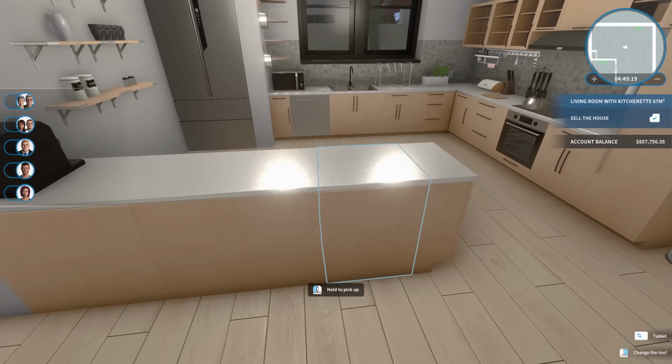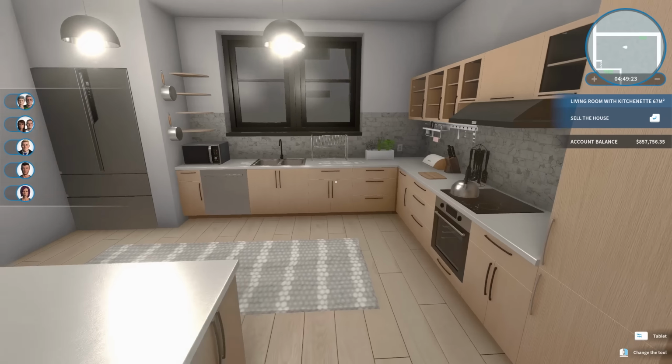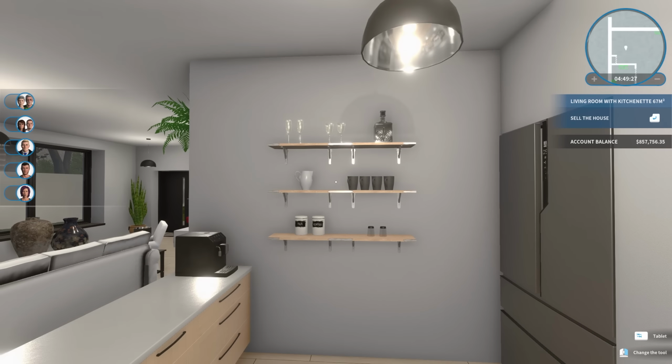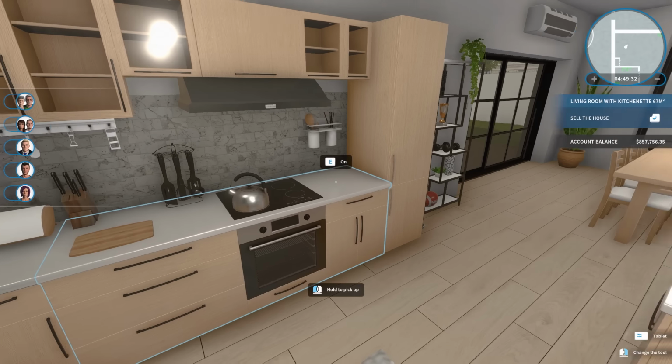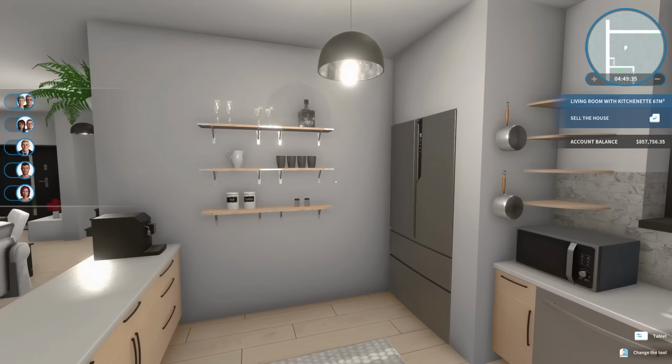Also brought an island kind of coming out of the wall here to help divide the space and give us a bit more counter space to actually work with in the kitchen. And then I threw up a shelf here with just a bunch of random cups and things like that on it. And lots of kitchen accessories, obviously: pots, pans, coffee makers, knife, cutting board, all the things that you would normally find in a kitchen.